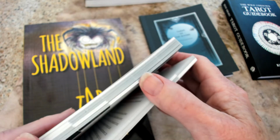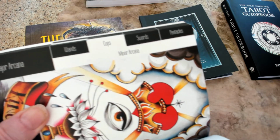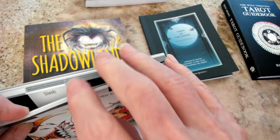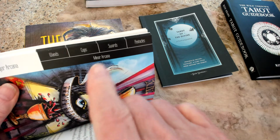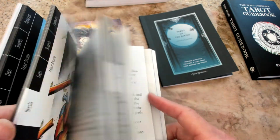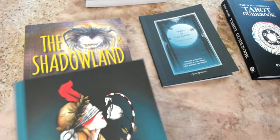But something else in this book that is rather unique and I think wonderful is that you have basically tabs on the side of the page. This tells you where you are. You're looking at the major arcana, and when you flip and go into something else, you know you're now looking at the minor arcana. So you get a great little visual clue as to where you are in the book and how to find things. Again, you don't see that on very many books, but you do see it on some of them.